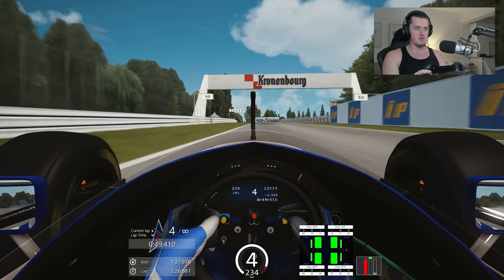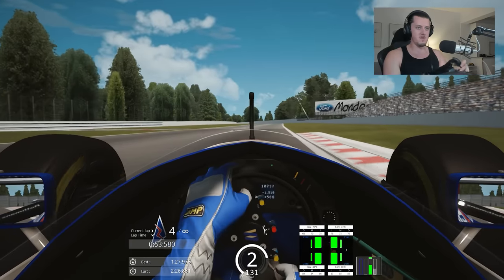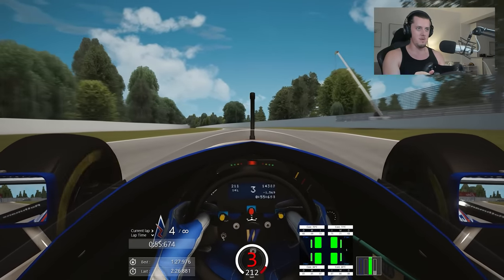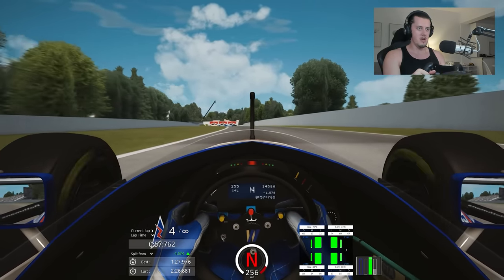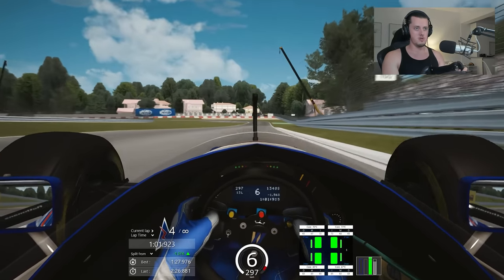Variante Alta. Second gear, flick it right and left. Easy on the exit, on the power. And now into Rivazza, uno and dos.